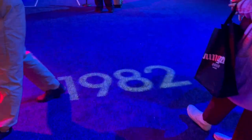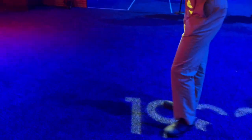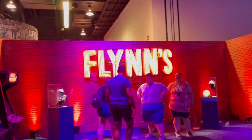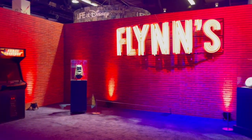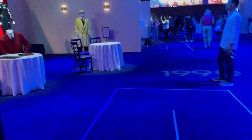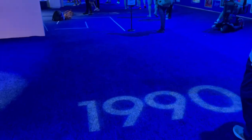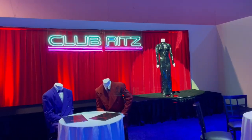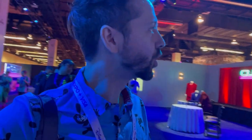We're heading into the 80s. In the 80s, we had Tron. It's just super cool. I love it. All right, let's go to the 90s. 1990. This is Dick Tracy. Wow. Okay. 2000s. Oh my goodness.